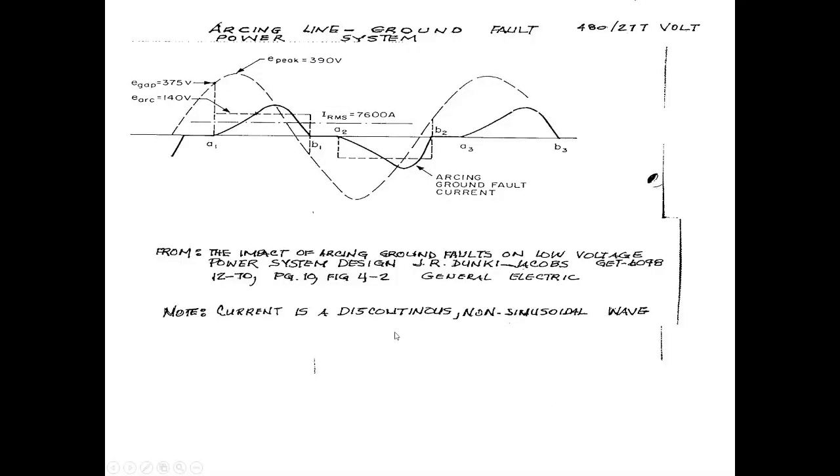Here's what you actually have on an arcing fault. I've actually got the voltage here, and in this case, this is a 480 volt system. The voltage had to get up to about 375. This is the voltage line. The voltage gets up to about 375, and then my current starts. So the current is actually starting here.